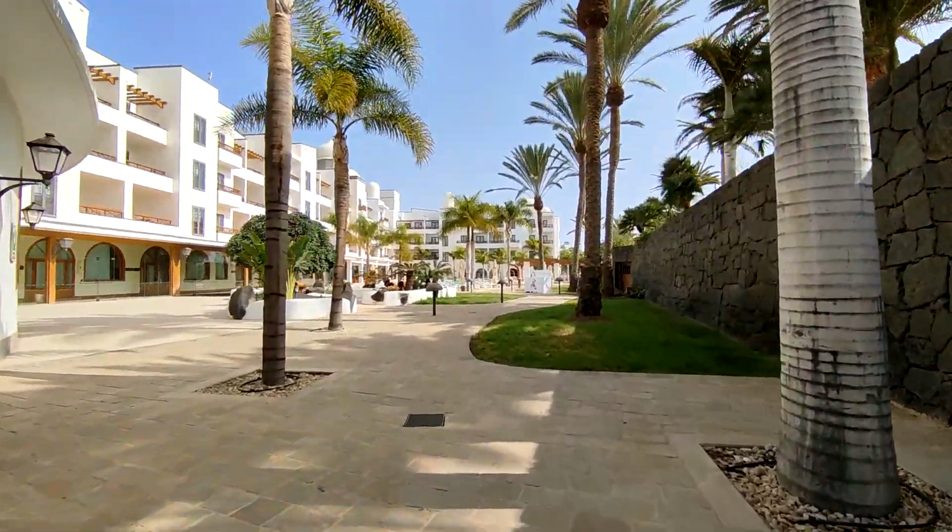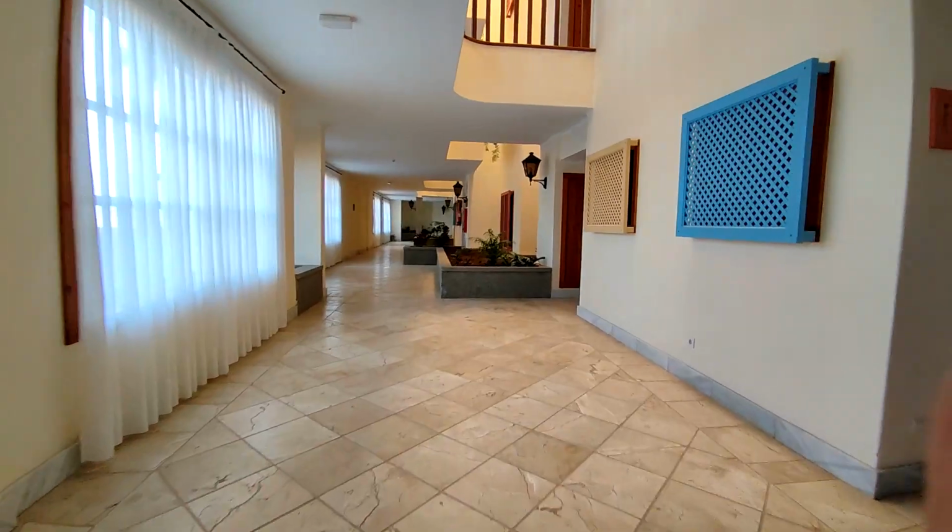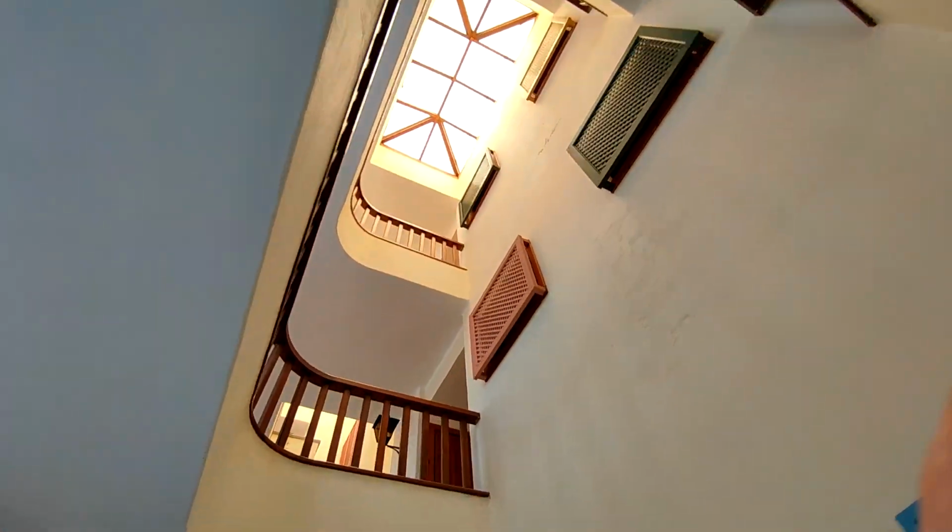The second part of the hotel a tunnel links to looks like this. Doesn't look as nice actually as the first part of the hotel. Looks a bit more plain looking.